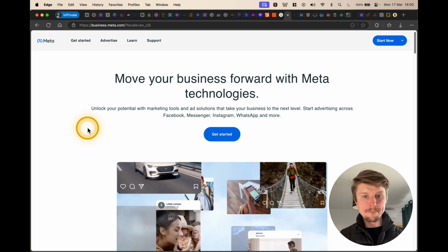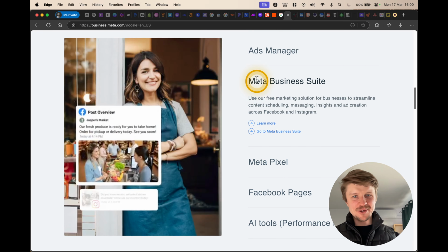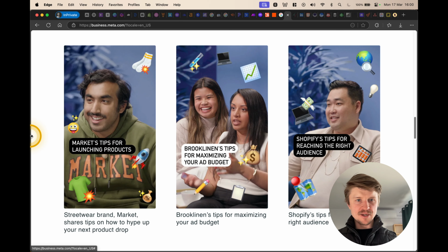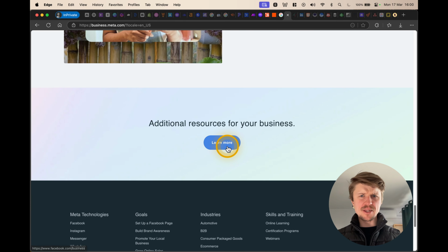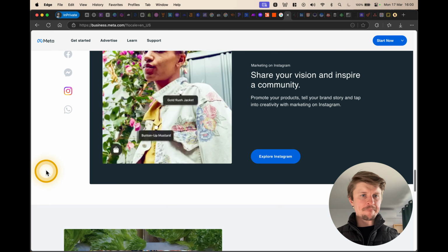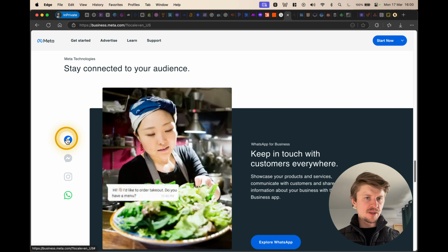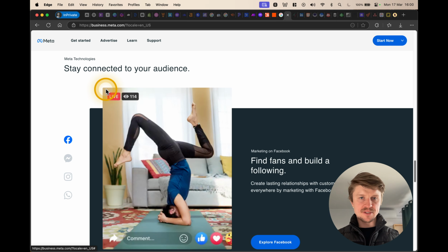Next up, we have Meta Ads. You have all of the Meta platforms that you can use to advertise. So Meta is still one of the top advertising platforms, billions of users. The only thing is that their tracking is not really accurate, so you need some kind of custom solution for that, but you can advertise on the biggest social platforms in the world.